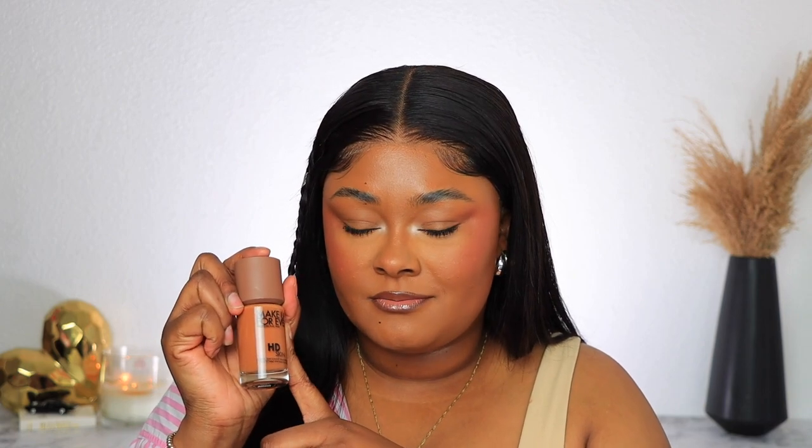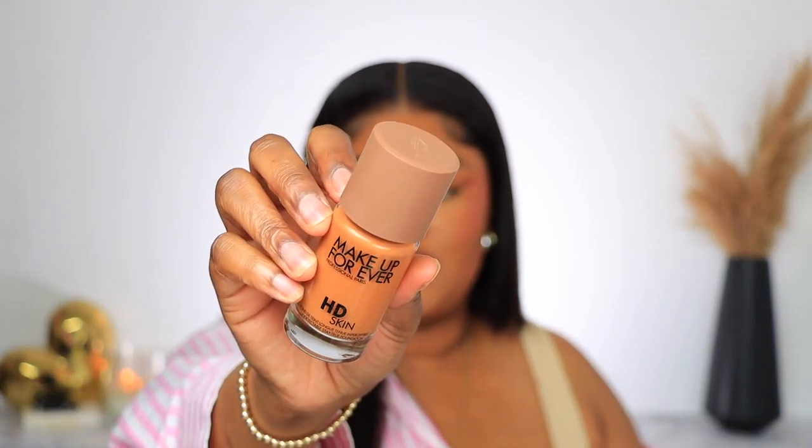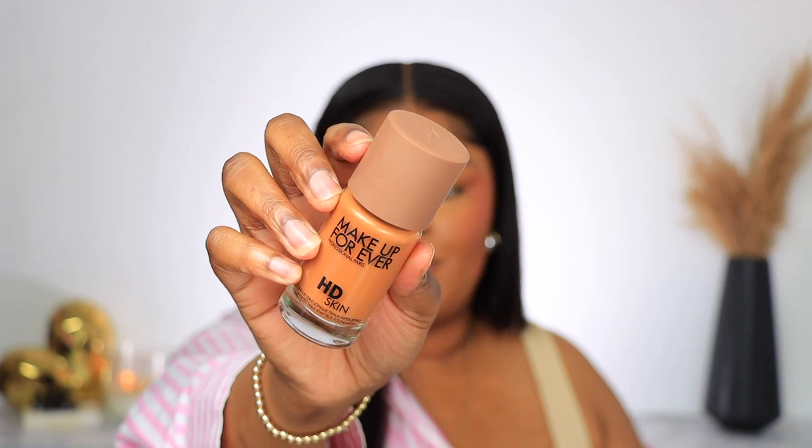So if you want to do a shade match, I love this foundation, okay? There's been so many new ones popping up. I'm trying to review all of the new stuff. But this one, if you have not tried this foundation, please screenshot it so you can go get a sample at least from Sephora. It's so, so good. And it photographs so well.